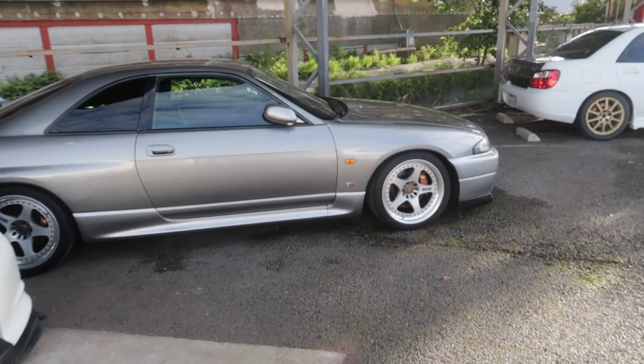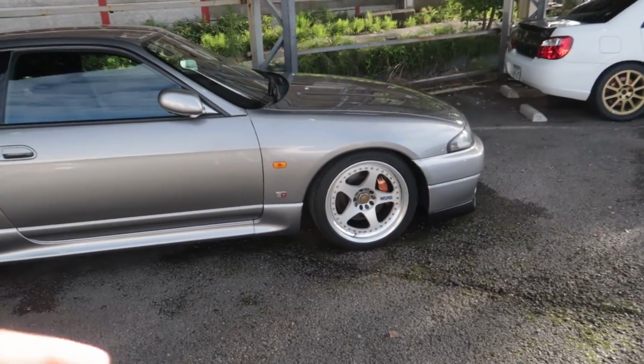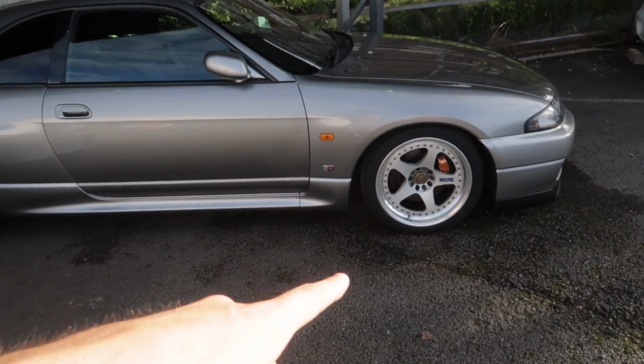Oh, LMGT3 wheels, my soul. No, they're 2s, aren't they? Are they 2s? LMGT2? Anyways, I know it's an LMGT. Old Nismo logo there. Tommy F here, where you at?